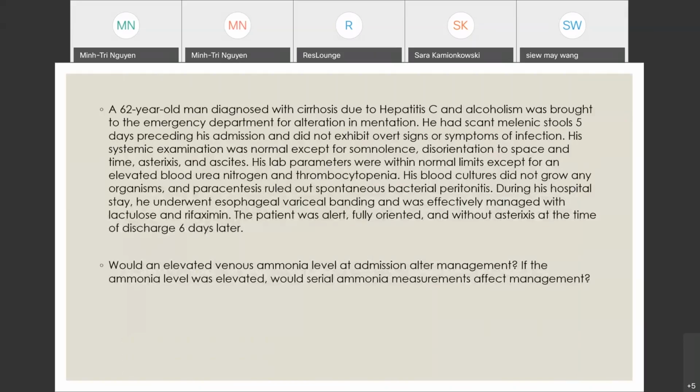Okay. Next case, 62-year-old guy, he's coming in with cirrhosis. Essentially, I'm going to make this very easy so you won't have to read all of this. He's coming in altered. Question is, does an elevated ammonia level at admission alter your management? And if the ammonia level was elevated, would a serial ammonia level affect your management at all? Should we check ammonia? And should we continually measure the ammonia level?